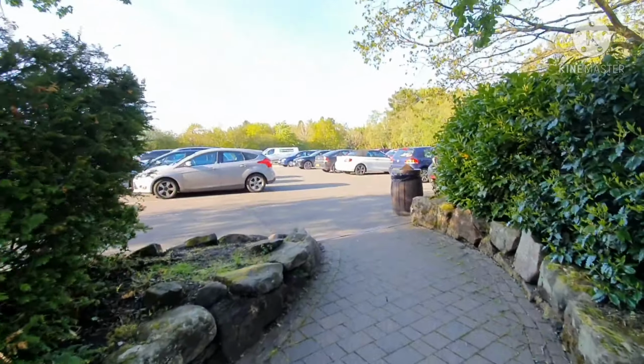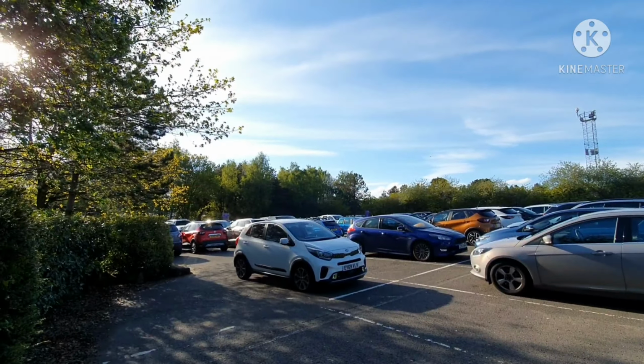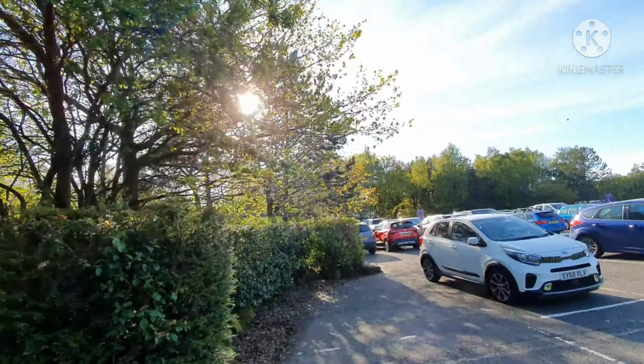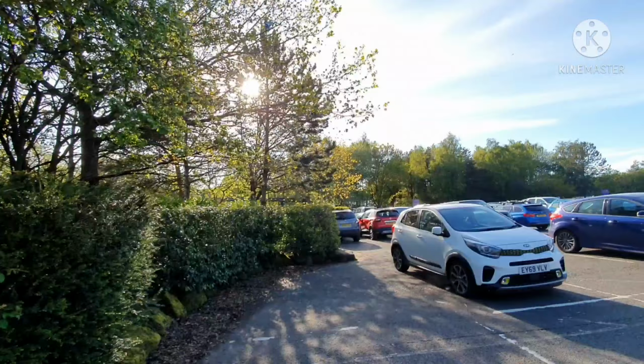Obviously, if you're unsure where the hotels are situated, I'll just show you here. The monorail station is just in those trees, or the monorail queue line. You can see the monorail just over there, just in those trees. It's literally a stone's throw from the monorail. And the hotel car parks are just over here. And so this is the Splash Landings.